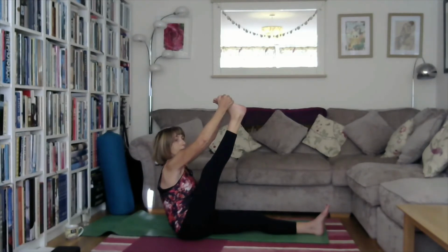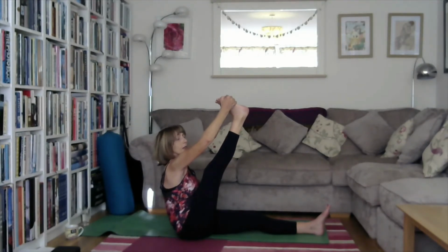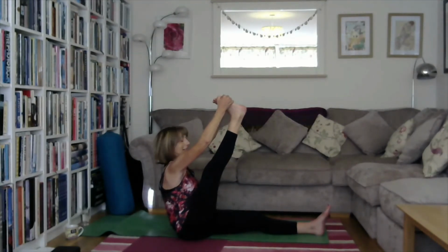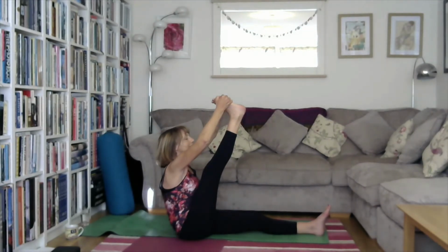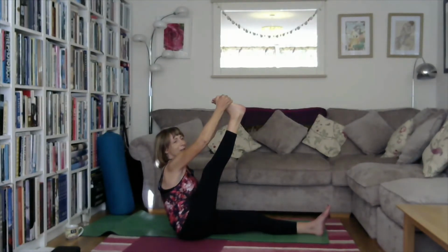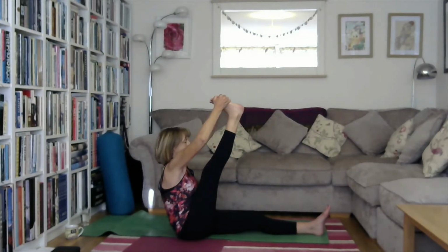Then it's going to open up the back of the knee, but don't lock it. Keep the knee soft. Drop through the thigh. Keep the shoulders soft down the back. And draw my ribs towards my thigh, my chest towards my thigh, my chin towards my shin, just like I was in a forward bend. And I've got that gorgeous stretch all the way at the back of the legs. That stimulation for the bladder meridian. Breathe well.